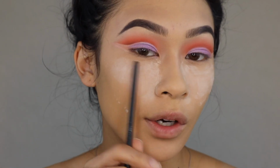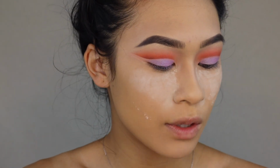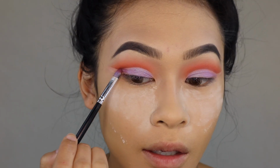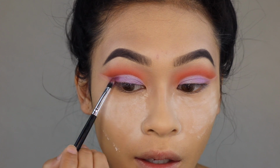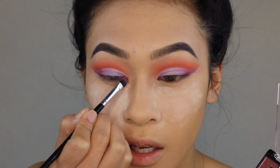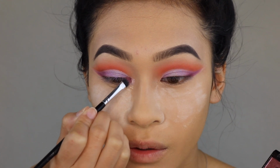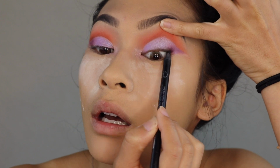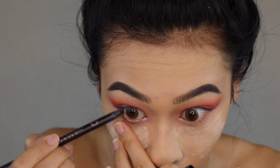So I left the outer corner blank and I'm gonna go into the You Had Me at Hello, and there's only one purple shade. I'm gonna use this one and I'm gonna pat this into the outer corner. So while I'm here, I'm just gonna go ahead and take this shimmer shade, pop it into my inner corner. It's pretty. So right now I'm gonna go ahead and line my upper and lower waterline with my Sigma eyeliner.